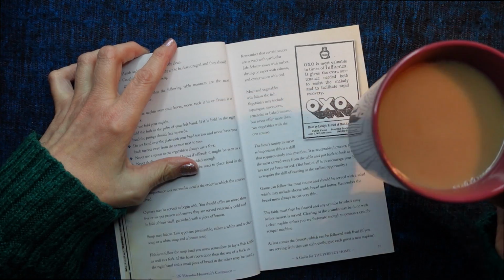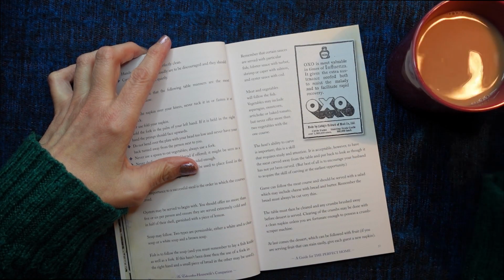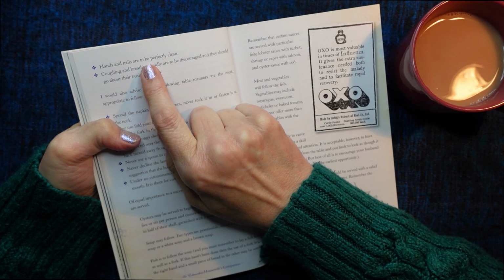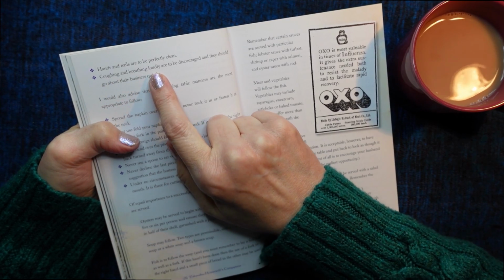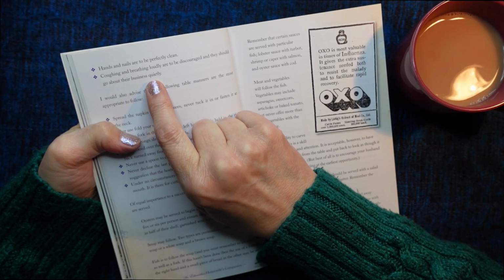Okay, that's a little bit more tea. Okay. Hands and nails are to be perfectly clean. Yep, fair enough. Coughing and breathing loudly are to be discouraged, and they should go about their business quietly.